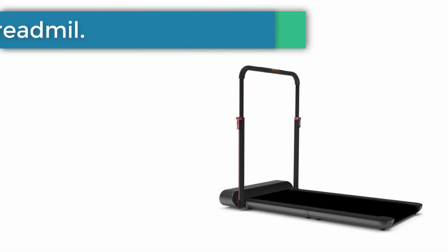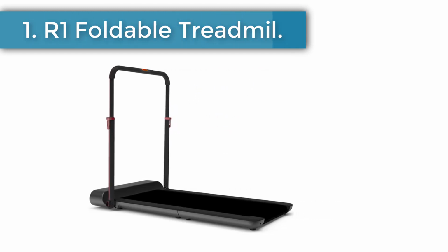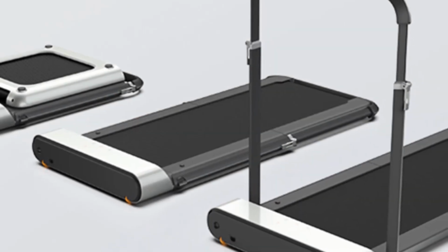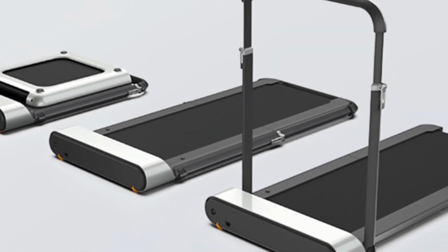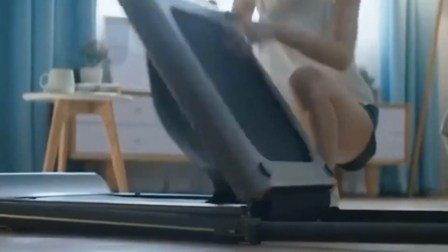Number 1. R1 Foldable Treadmill. When you slowly raise the handrail, it will be a jogging and running treadmill. After you fold the handrail up, it can be placed under a standing desk and used as an under-desk treadmill to walk and jog while you are working or watching TV, to exercise your body, raise heart rate, and boost metabolism.